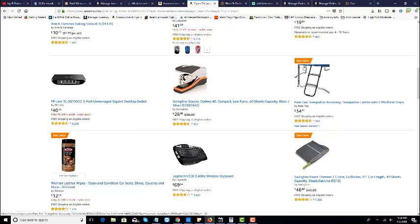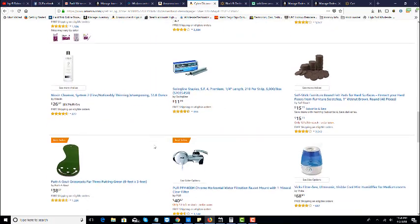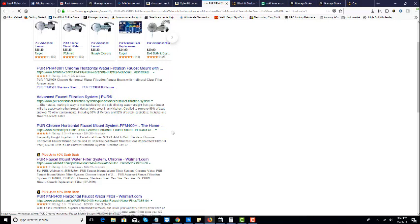This one is also possible. It's a bestseller. Pure Fun Trampoline Accessories, also a bestseller, but too low. Nope, pass on that one. This one, Pure. Yes. These are the bestsellers. So with bestsellers, you can pick them. Mostly these are Walmart products.